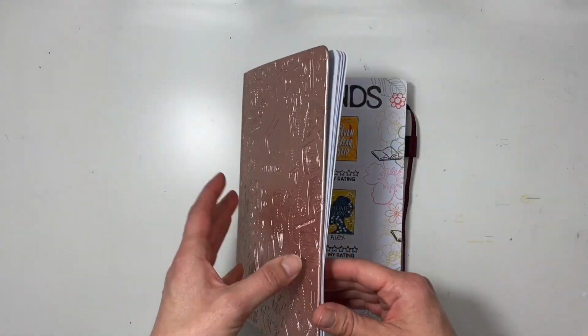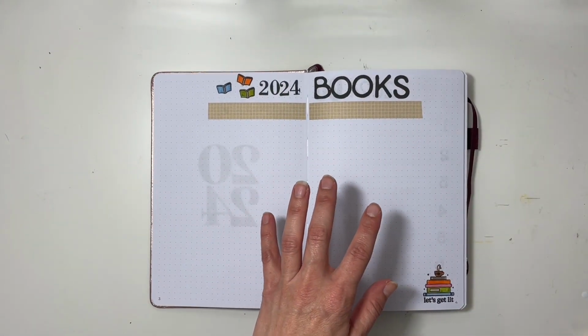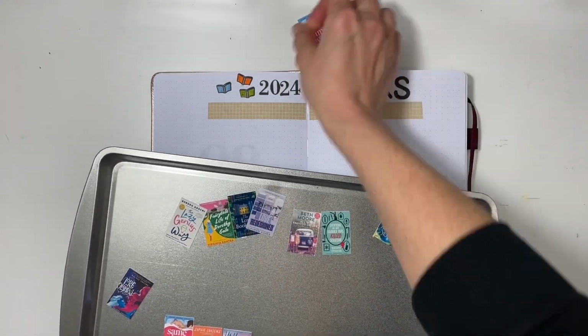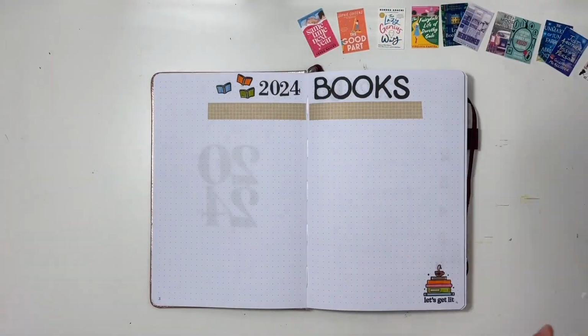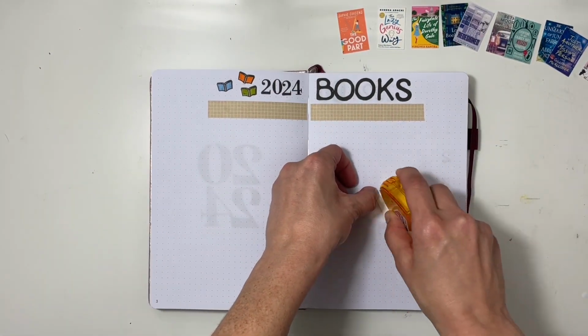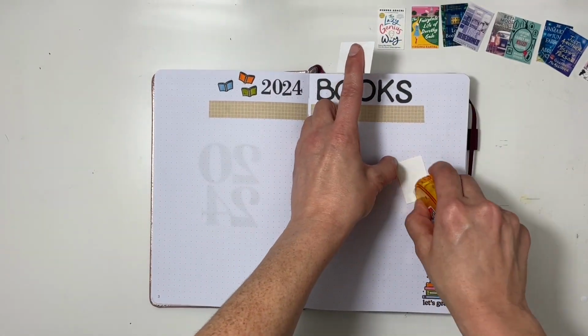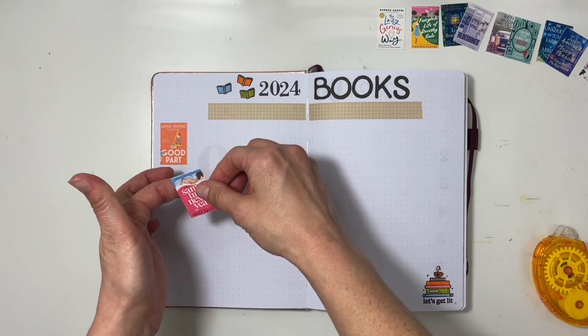I don't know about you, but I am so excited to start working on this journal and getting all the pieces together to fill out each page. I put a lot of the pieces on a cookie sheet tray because that's how I like to organize my projects, especially big ones like this. And then I can also put the books in the order that I read them because that's really helpful, right? I could put them in a random order, but I would prefer to put them in the order I read them.